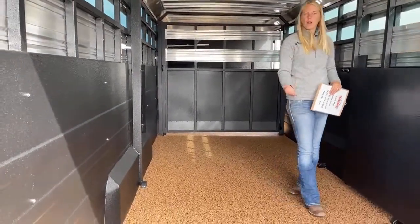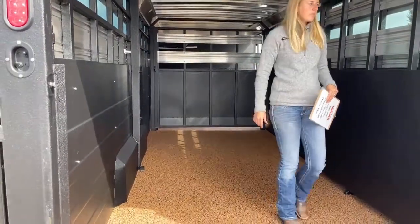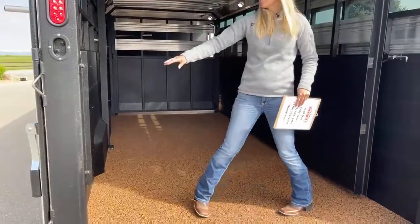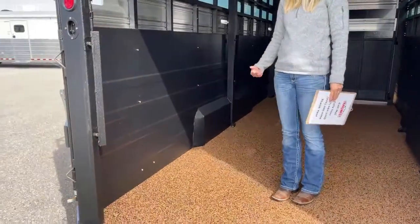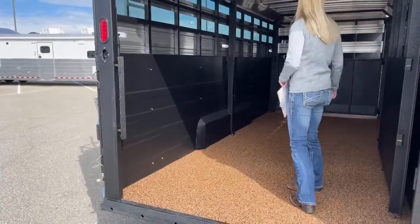Instead of doing a polylast where they actually have to drill holes into your floor, this is set up to drain. So it's aluminum slats coated in this vortex lining here, and it gives you a lot of protection. You don't have to worry about the aluminum pitting and corroding, but it also gets you the benefit of having a self-draining floor.